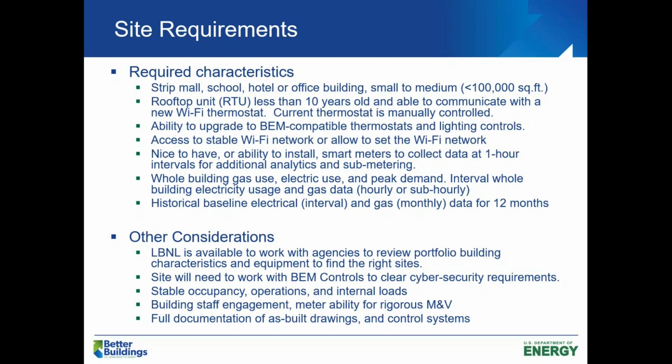We would like whole building gas usage and electric usage data, as well as peak demand data. It could be interval, hourly or sub-hourly, access to that through the utility or through some other metering entity in the building. We also require at least 12 months of historical electric and gas data, so we can establish an adequate baseline for our evaluation purposes.